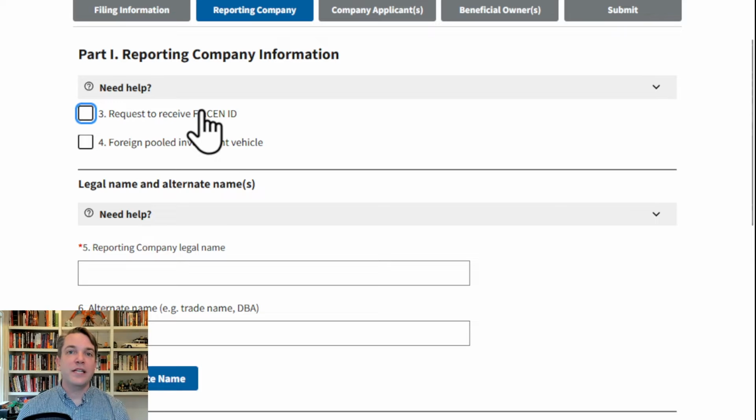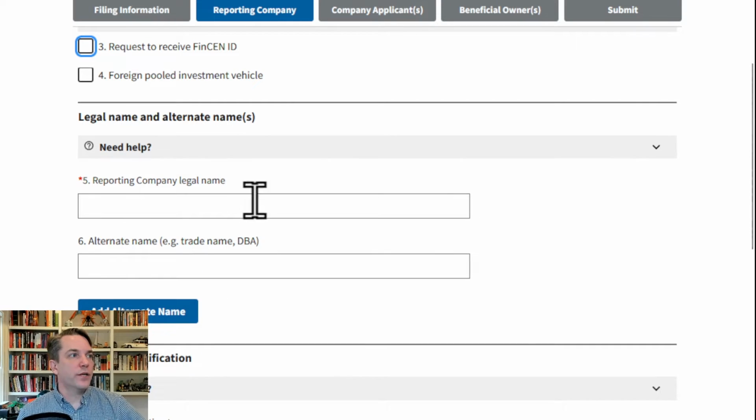If you want this entity to get its own FinCEN ID, this is going to be where you request that. So it may show up later that you want entities to have their own FinCEN IDs to facilitate other reporting. This is how you would do that. Now, what are we doing next?